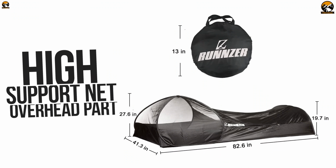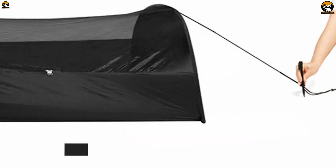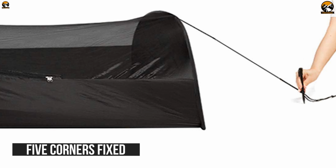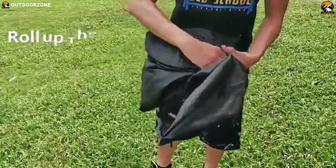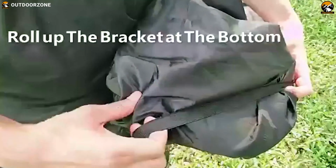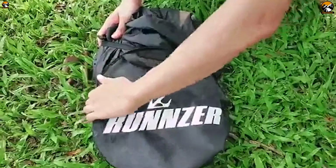Its high support net overhead part provides a good visual experience, plus 5 corners fixed to the ground with stakes will support the tent to make it more stable so that you can have a restful sleep on your camping trip. This mosquito net is not just a net, it is a tent as well. Besides, you can easily carry it anywhere with its carrying bag, which makes it an ideal backpacking companion for you.